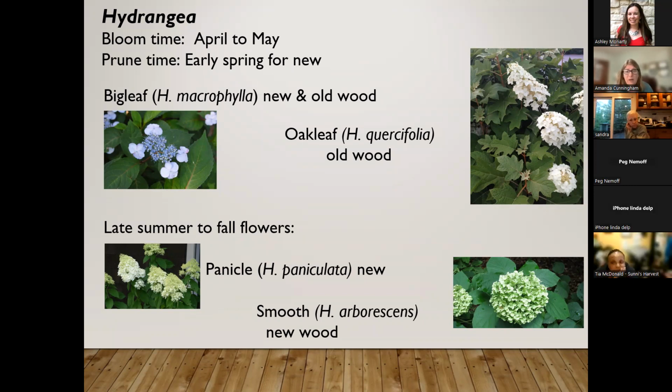Some people like to leave those flower heads on their shrubs even throughout the winter. I've learned to hold back and do that in some cases too, maybe because I'm just lazy, but that winter interest for my asters and my oak leaf is kind of a cool thing. But it depends on the rhythm of you working out in your yard too, as to when you want to do that. So on new wood, you have your paniculata hydrangeas, your arborescens, your smooth hydrangeas. They bloom on new wood, so you want to wait till they're finished blooming in the later parts of the summer to prune those.